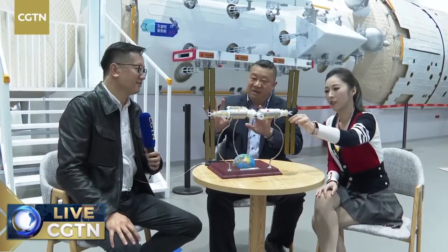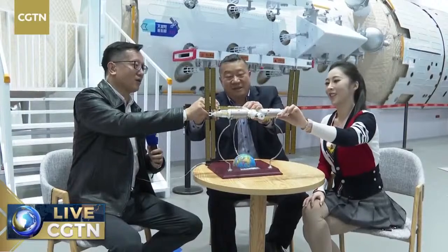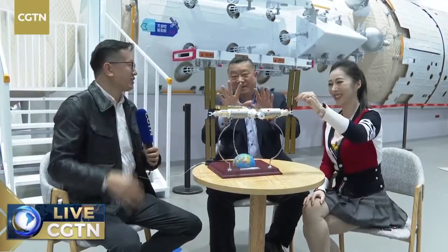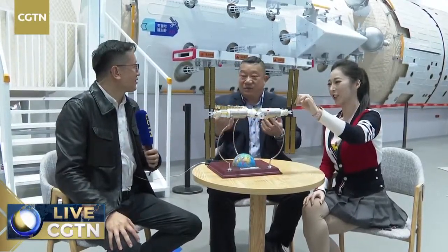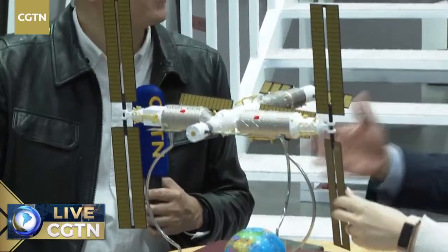These solar panels are controlled by a SADA, which is a sun-sensitive mechanism. So the solar array is always pointing in the direction of the sun. We have to point all the solar arrays to one direction, so that it is looking directly at the sun to absorb the solar energy. Sort of like a sunflower. Yes, and I really like sunflowers. Like you said, it needs energy.